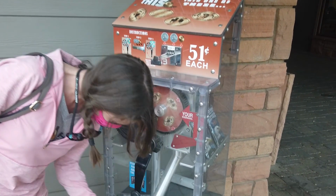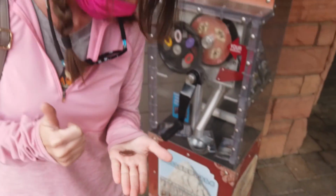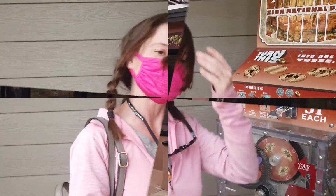There we go. Angel's Landing. Alright, guys, there it is. Looking good. Alright, we'll add that to the collection, sweetheart. Yeah, I'm super excited.